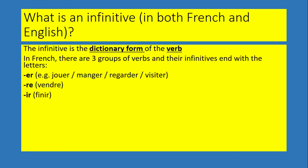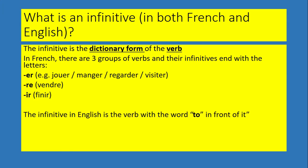The er group is by far the most common group. There are literally thousands and thousands of verbs which have infinitives ending in er. There are not as many that end in re and ir, although they are still fairly common nonetheless.